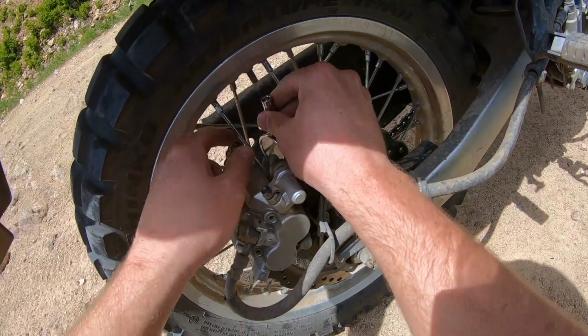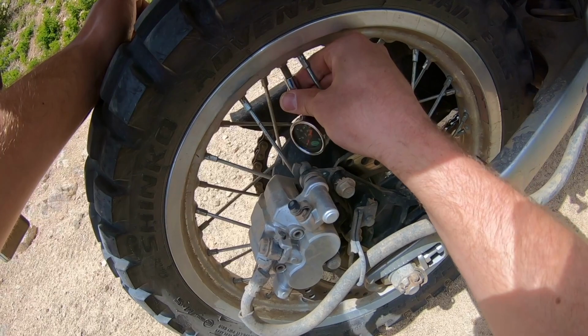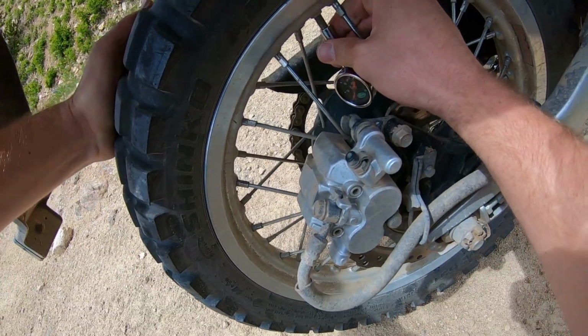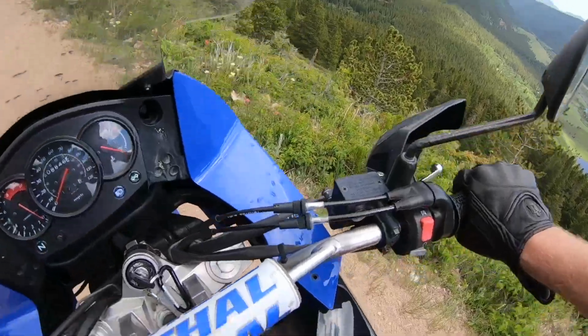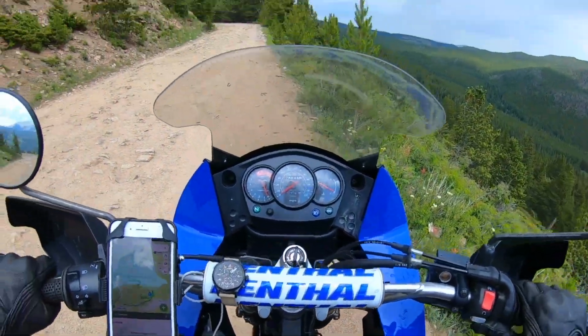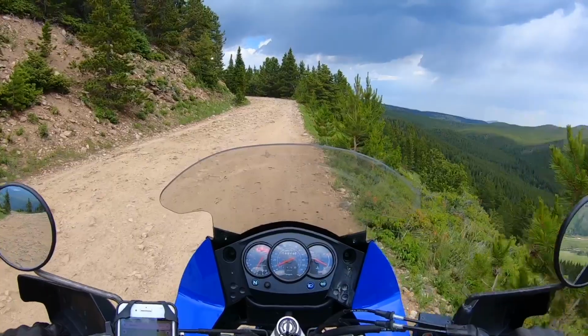Of course, my gauge is broken. Just getting a little bit of air out of here. All right, let's hop on the bike and see if that low air pressure is going to help a little bit. I may have let a little too much out of the front, but it's going to help.